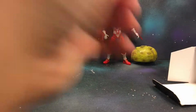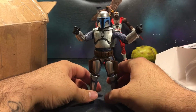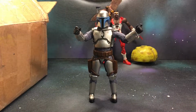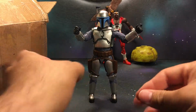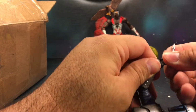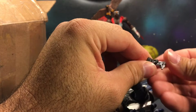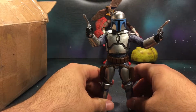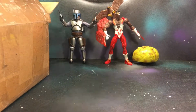Classic outfit. The next figure I got from the claim sale on his page is Jango Fett. I just recently started getting into Black Series, so this is definitely somebody I wanted to pick up. Really happy I got him. Let me see, got his gun somewhere. Got him in a little baggie. I'm really happy that I got Jango Fett to add to the Black Series. Need to get Boba Fett. Really gonna be looking for Boba Fett next. Pretty happy I got them. I got both these figures cheaper than what I would have at retail.